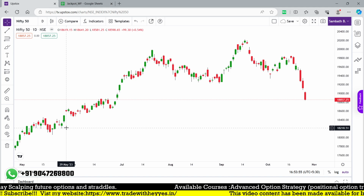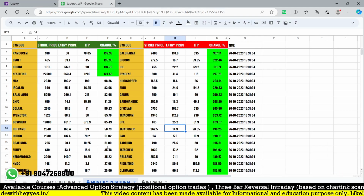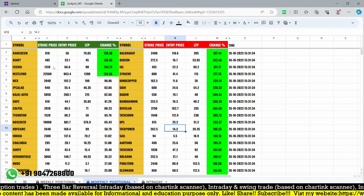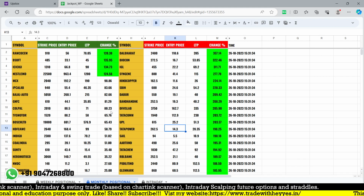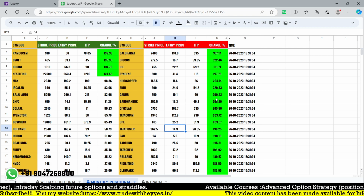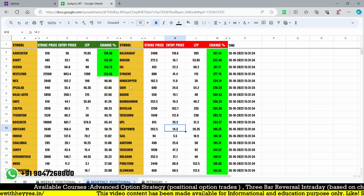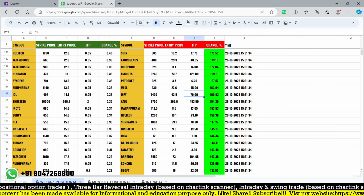Maybe we have successfully completed the month of October. The November month contract is going to start from 1st of November only, which is next week. Until then, don't use the monthly sheet for a monthly contract because the contract is already expired. So don't use it for tomorrow; the new one is going to start from 1st of November. And for weekly positional, only 1 day is left for tomorrow this week.